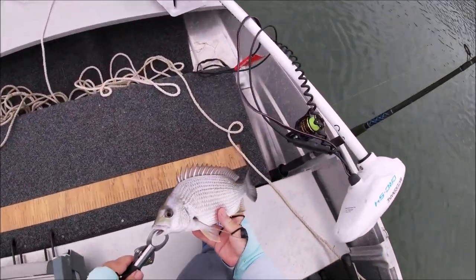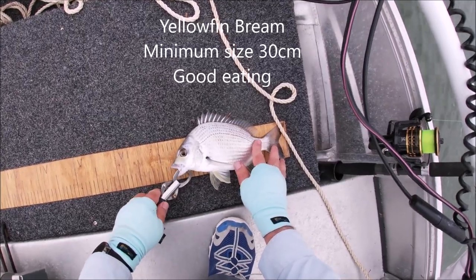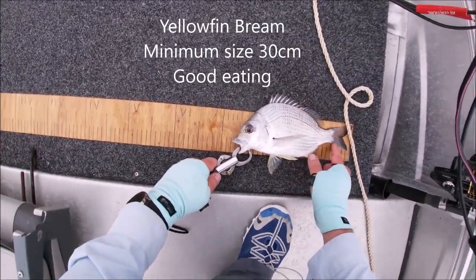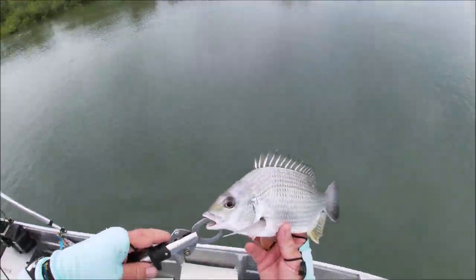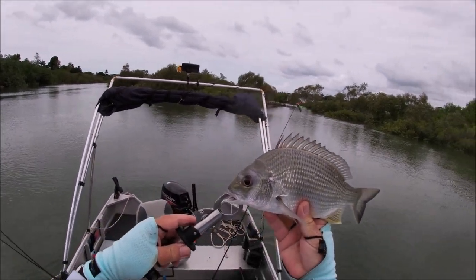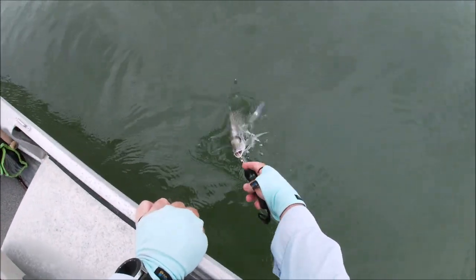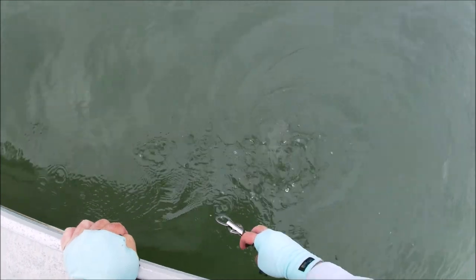Measure him up. And let's see, that's 28. 28 centimetres. Beautiful little fish. And off he goes, happy as Larry.